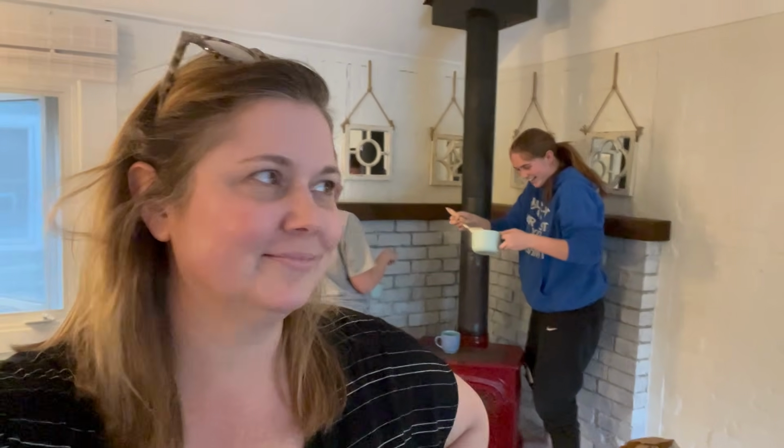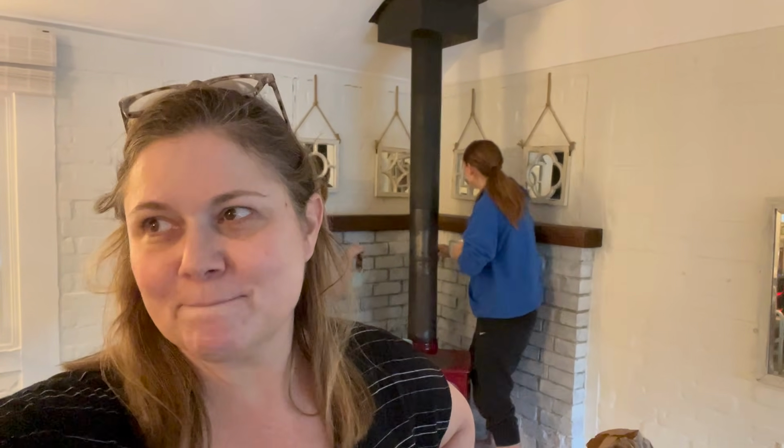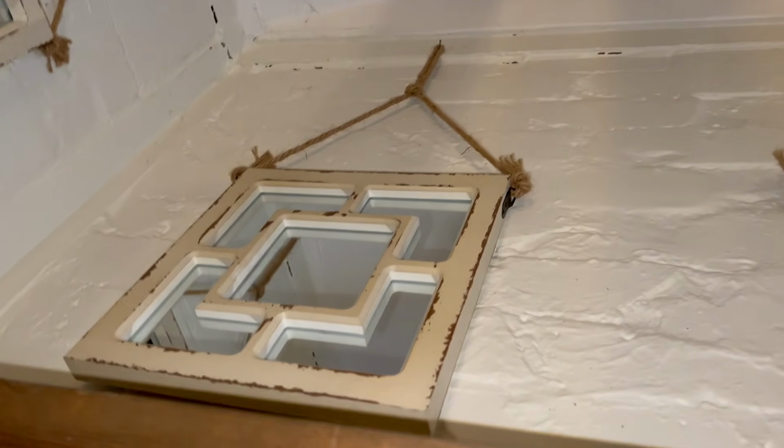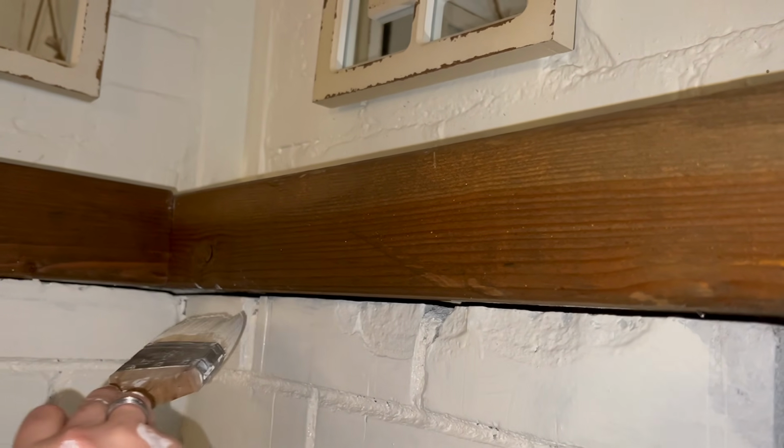Okay, things tend to get silly when the girls work together. I don't know where they get that from. Hey, looking good. Good job, Ellen. Mine's better though. We get that little spot there. Next brick over. Go yeah, right up there. Good job.